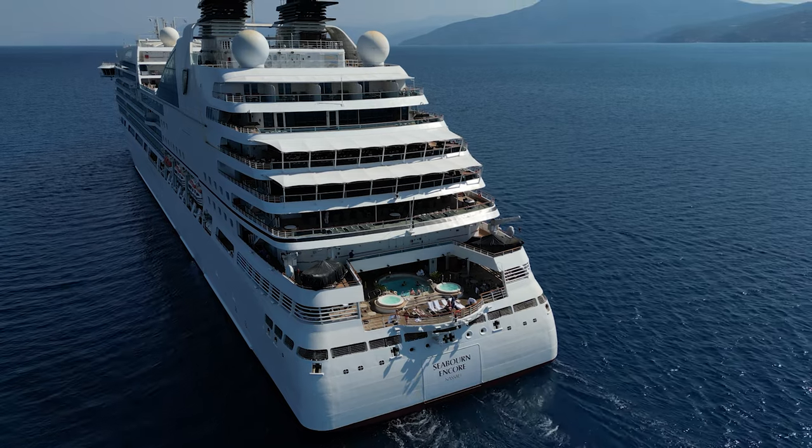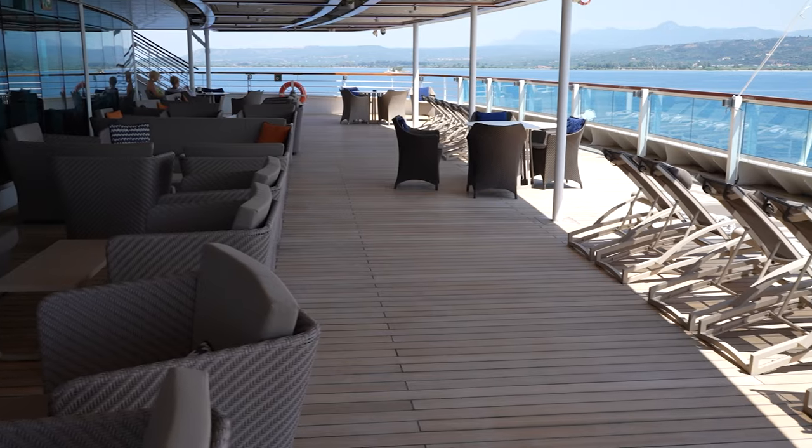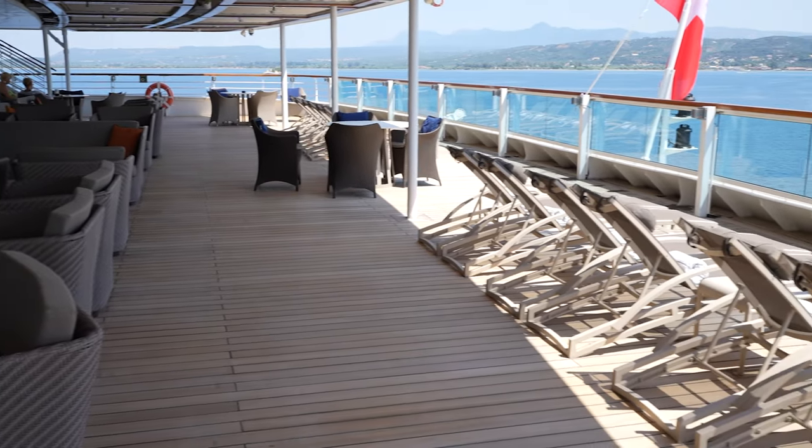Once you walk through the square, you end up on the aft deck, which is another great spot for amazing views.